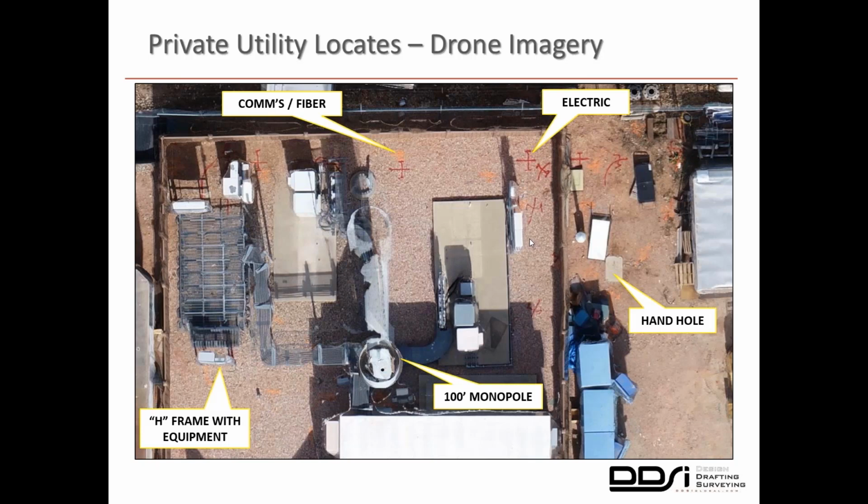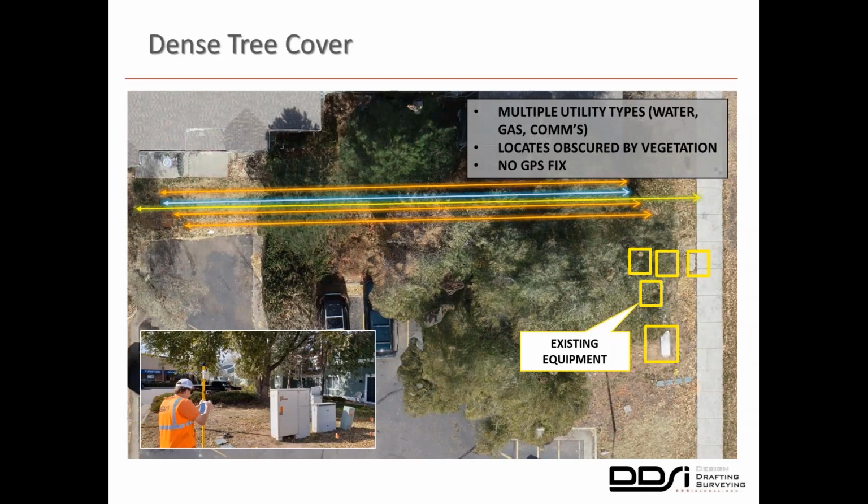Typically, we have our drafters add these locates right from our imagery, especially when you have a clear view of the sky, like what we're looking at right here. But what if you can't see your assets?